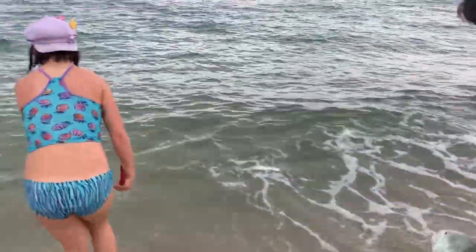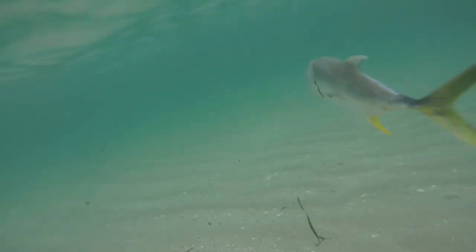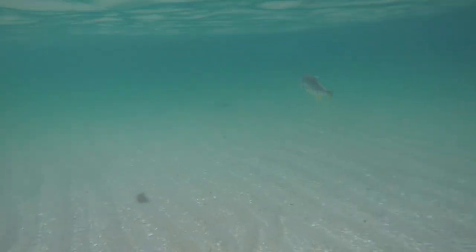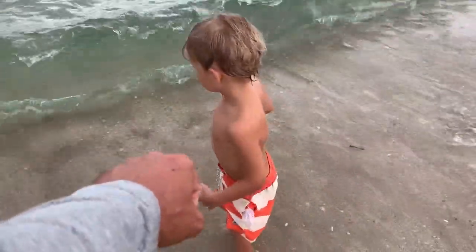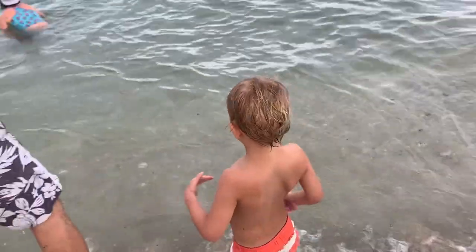Okay. Get in the water. Hold his tail, Michael. Hold his tail right here. Whoa. There he goes. He's gone. Jacks are tough, man. Oh, my goodness. Big fish. Michael, fish pump. Bam.